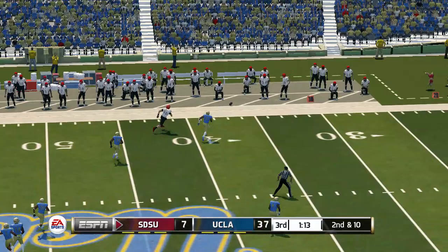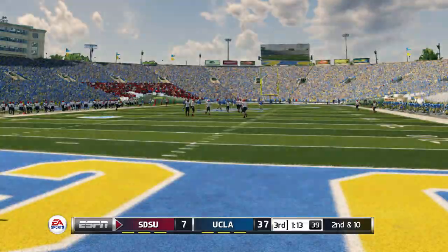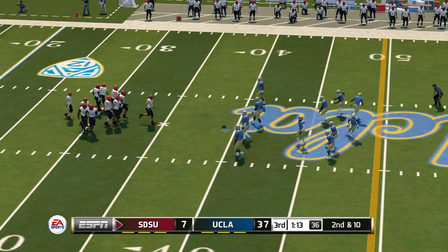He lets it go. Number 96 was the intended receiver on the play. That makes it second and 10.